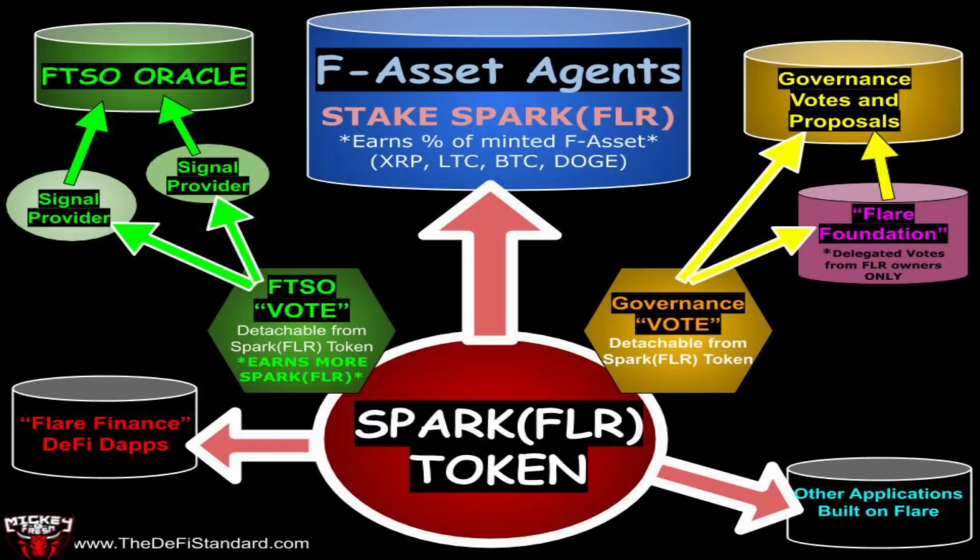Here's the diagram from an earlier video we made in the FLR episode series. And this shows all the use cases for FLR, for Spark tokens, and also the utility of the detachable votes. So each Spark token comes with 2 detachable votes. One is that FTSO vote here on the left in the green diagram, and that's what earns you more Spark tokens. And then on the right side here in the gold diagrams, that is your governance vote.